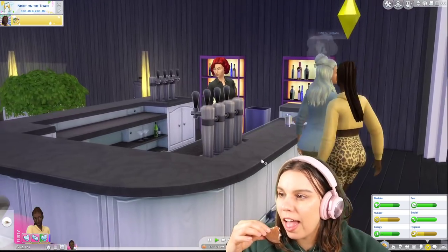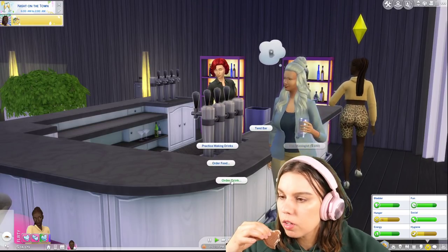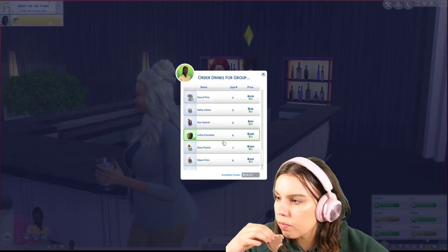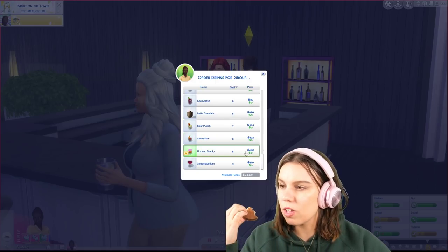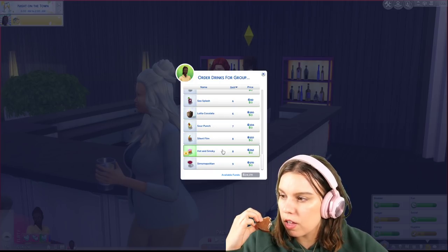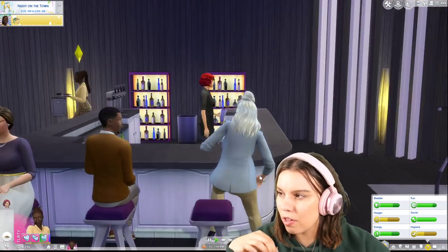Night on the town, unlocked batches. Okay, order drinks for group. Do we have any floaty drinks tonight? I want to get the coconut. Ooh, but there's a hot and smoky. I can't believe everything is free tonight. Should we get coconut drink or a hot and smoky? Heck, let's get both. Let's get flirty first.